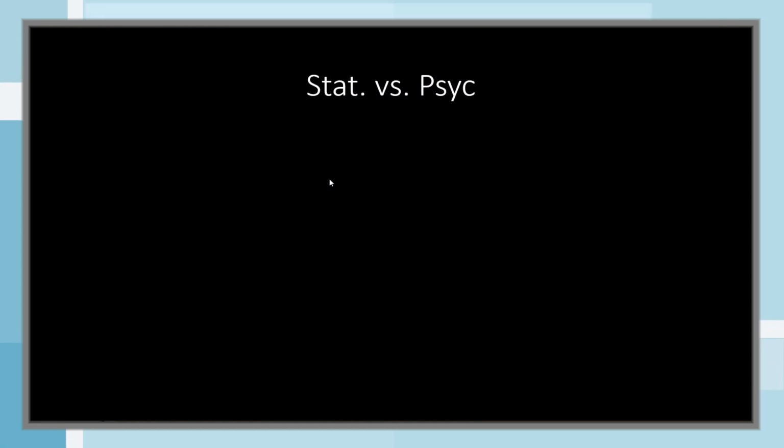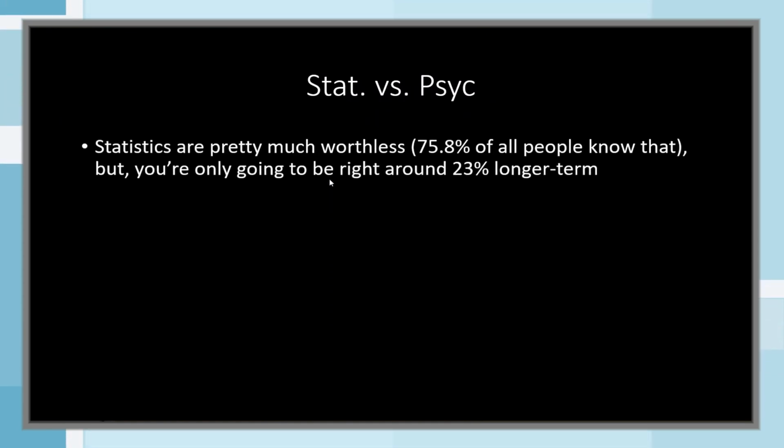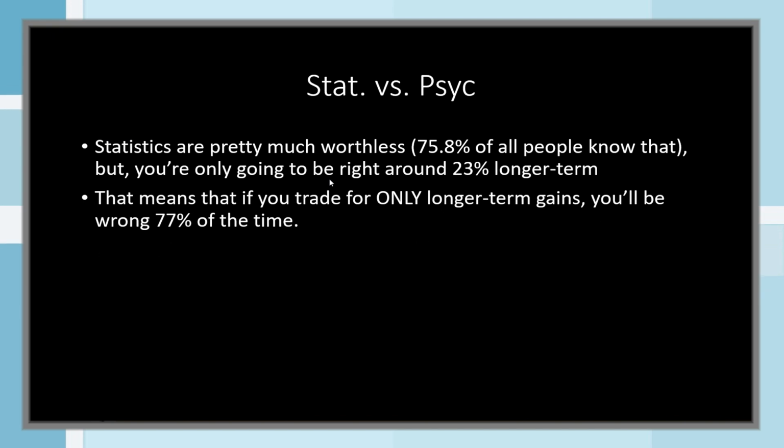So statistical versus psychological. Well, statistics are pretty much worthless, and I think 75.8% of all people know that. But with the longer term trend trading, you're only going to be right about 23% of the time. That number comes from way back in, I'm going to date myself here, probably 92, 93, 94, 95, somewhere around that time. I was doing a heck of a lot of mechanical testing. It was kind of a shocker to see that you only really did okay with these longer term trades about 23% of the time.